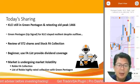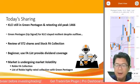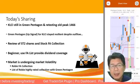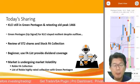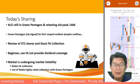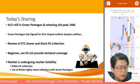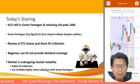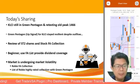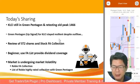And for our beginners, I think many of our SmartRobie users are beginners. I do think that the FA list is a better list, and as a matter of fact, it does provide better dividend coverage compared to the US SmartRobie stock list that we have. And generally in Malaysia, I do think a lot of the companies are very generous, so they do pay good dividends. Especially those of you who are looking for a dividend play, look into the Robie FA list. I would think that is something more favorable to our local Malaysian investors.